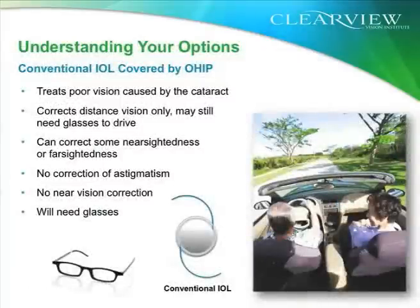An OHIP-covered conventional IOL will correct blurred vision caused by a cataract and restore good distance vision for most people. However, this type of lens does not provide near vision or astigmatism correction. With a conventional lens, you will need to wear glasses after your cataract procedure.